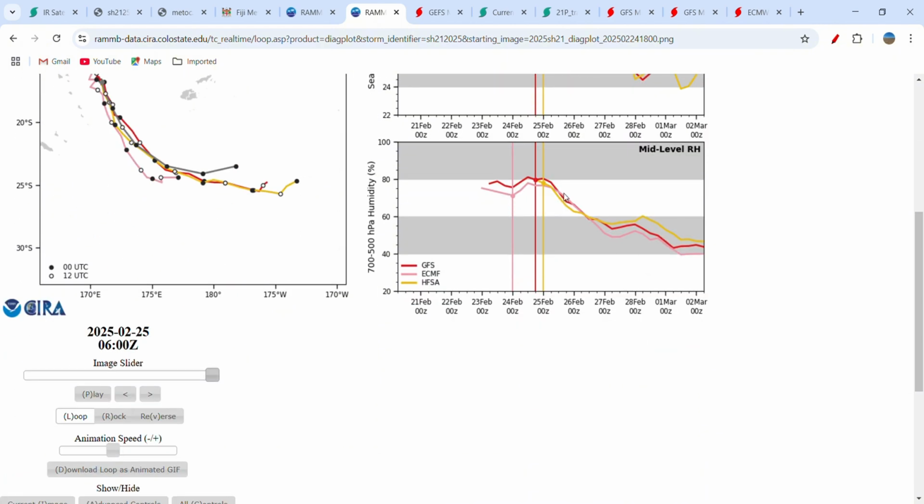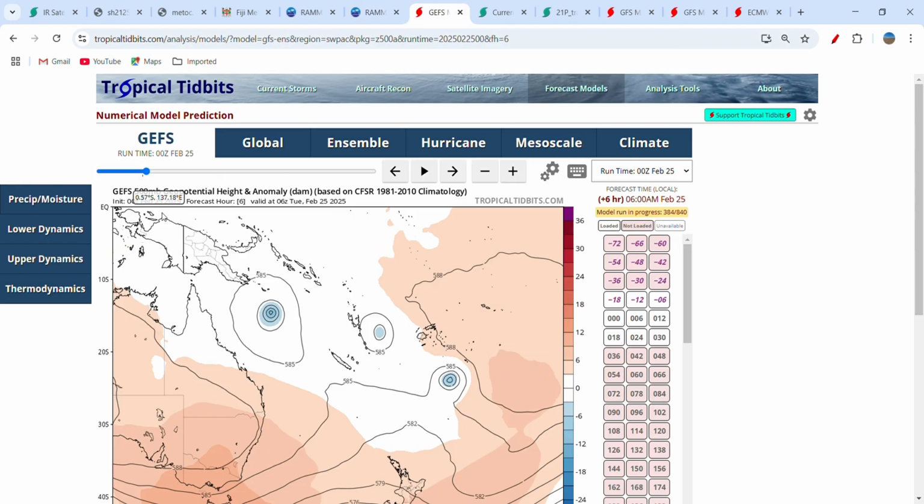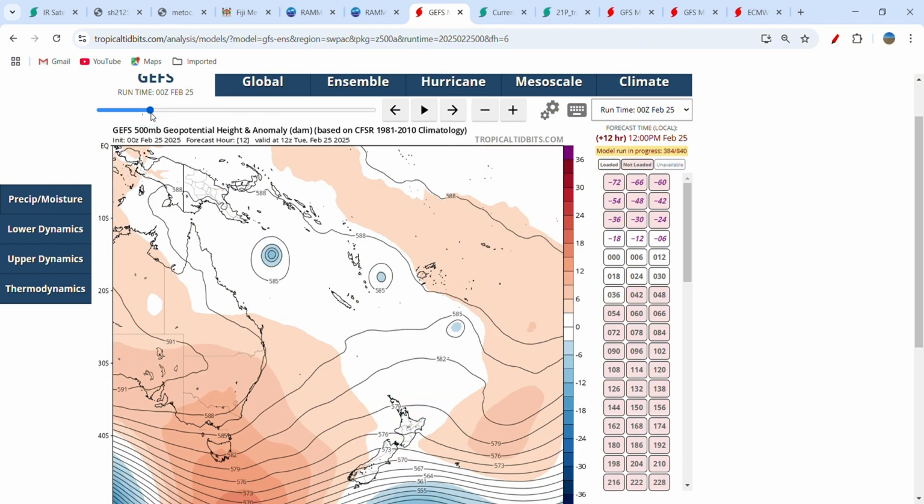And then obviously, embedded within the South Pacific Convergence Zone, the mid-level relative humidity is actually pretty good, but steadily decreasing as it increases in latitude, and that is absolutely no surprise. Let's take a look at the GFS ensemble plots here. What there actually is here, looking at a bit of a closer detail. So what influences are there?